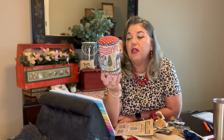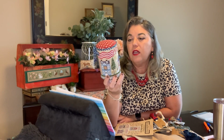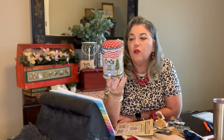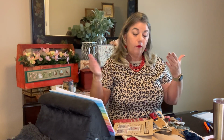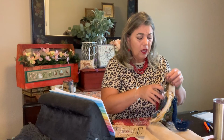Maybe. But I stinking loved this stitch. I loved how it turned out. I loved that it was all pushed together into a little town. And that's what I love about this one. It'll be another little town going around, and it is just so sweet. But that's normally what I do.